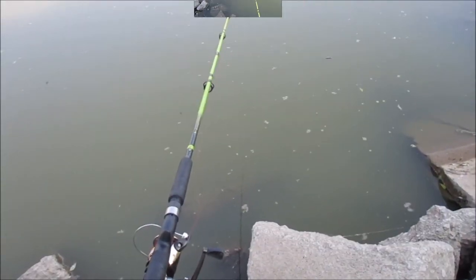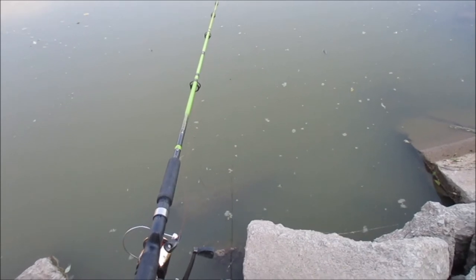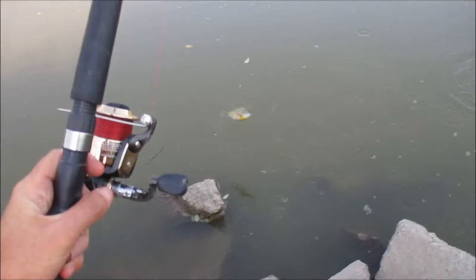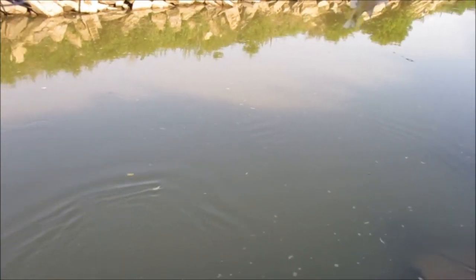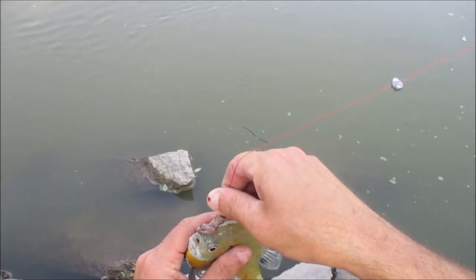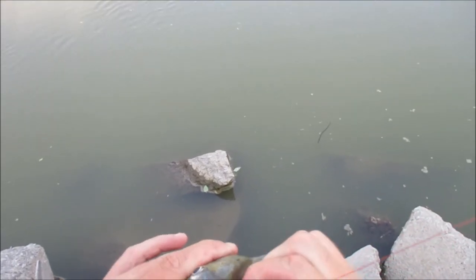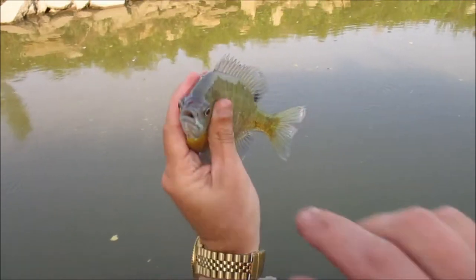I got a bite finally. Oh yeah. Big one. Oh, not bad. All right, guys, first fish, bluegill. I don't really have a bluegill style hook on. I'm kind of using an in-between, enough to handle channel cat and bowfin, buffalo or whatever, plus hopefully be able to hook a bluegill. Nice little male, about 6 inches.